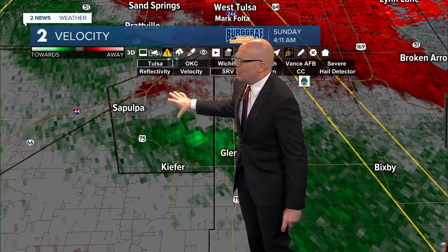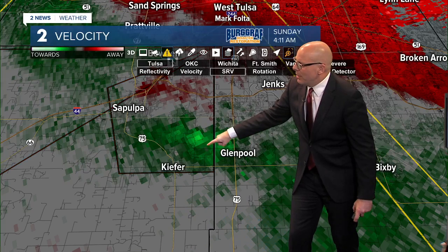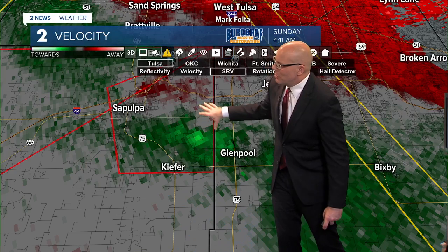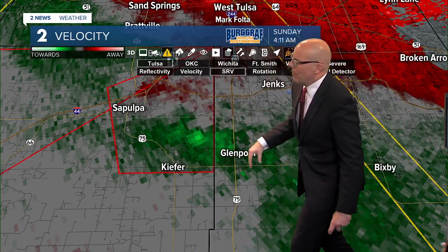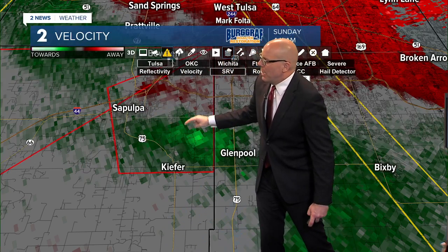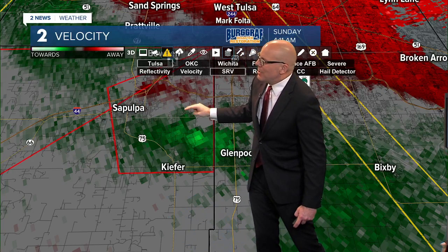That circulation that was over Sapulpa is certainly looking fairly broad, getting a little bit more here. We'll have to watch these greens. If they start to brighten up a little bit, that might indicate we might see this rotation try to perhaps tighten up, and if we've got any more reds that begin to show up here. It's fairly broad right now, but that's the area right here where that potential tornado would be. So we're looking north of Kiefer, now beginning to move off to the east of Sapulpa.